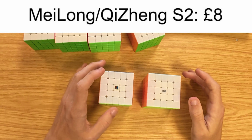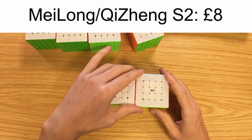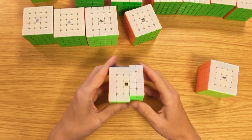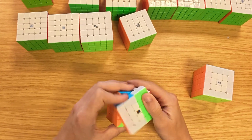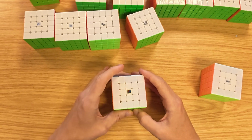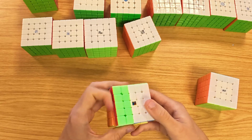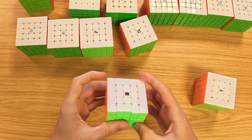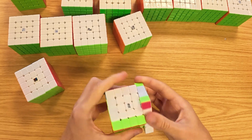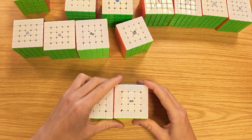Okay, and finally, for the ultra budget, we've got the Meilong 5x5 and the Qizeng S2. I've also recently found a few Qizeng S's in my warehouse, so I have listed them at £6, but these two are both £8, and they are not magnetic, so only get them if you really want the cheapest 5x5, because magnets, even just magnetizing these, will significantly improve them. But the Meilong 5x5 is slightly smaller and it turns reasonably well, but the magnets would definitely help to line it up. And then the Qizeng S2 feels slightly slower, a bit more stable, it's a bit bigger, but again, magnets would definitely help.